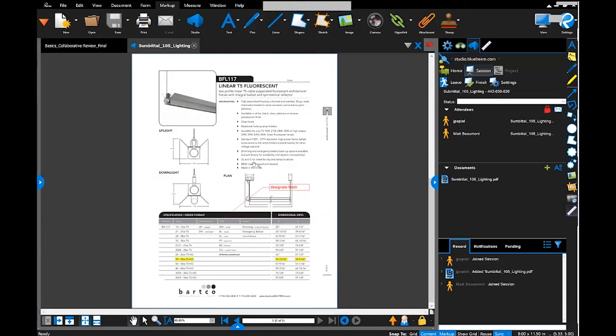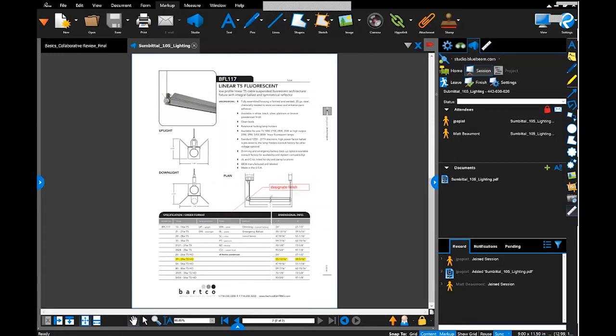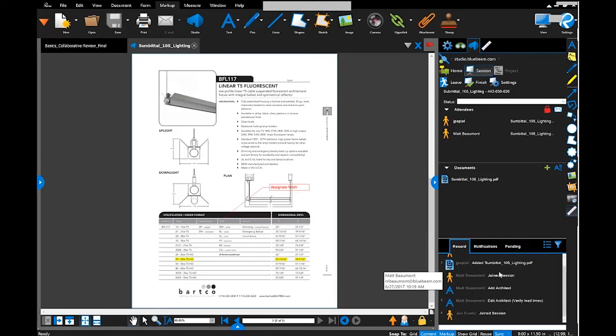Now that I'm working in this Studio session, I can actually see that Matt is inside the session with me. If I need to add additional attendees, I can always click on the invite button here and invite more attendees. The other thing I wanted to point out is down below on the right-hand side, you have a record list. This record keeps track of all of the activity inside the Studio session. So it lets me know when somebody added comments, it lets me know when somebody joined the session, and I can also take a look and see what's going on in the session.